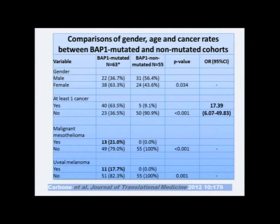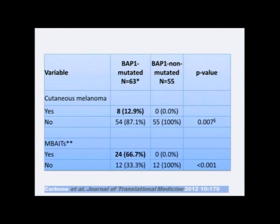In our paper, where we looked at the families in the United States that had these BAP1 mutations, and also looked at the other reported families with BAP1 mutations, if you do some analysis, you can see that there's about a 17-fold increase in risk of having at least one cancer if you carry a BAP1 mutation. So this really goes along with the idea of this BAP1 cancer syndrome. Certainly, if you look at mesothelioma, the only cases of mesothelioma were among patients with the BAP1 mutation, as well as uveal melanoma. Interestingly, we also see that with cutaneous or skin melanoma, and that does seem to be statistically significant.